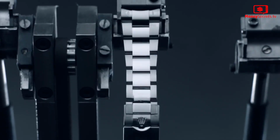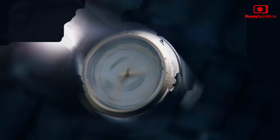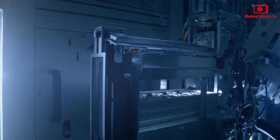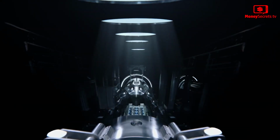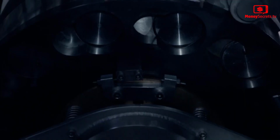When it comes to testing the watches, the process is a lot more intense than you might imagine. The world-famous Oyster watches are tested several times just to see if they're water-resistant or not.